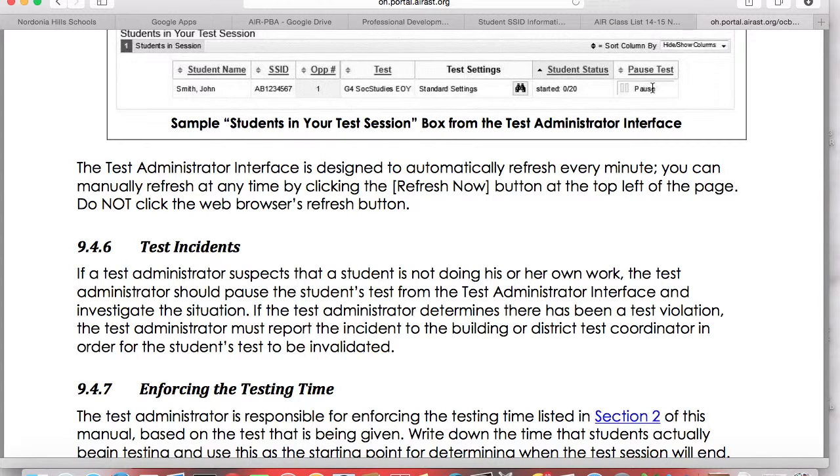But again, I would only suggest that you pause it if you know that they're going to be gone for an extended period of time. Say, for example, they have a nosebleed, and you know they're going to be gone for 10 or 15 minutes or more. But just to use the restroom, I'd let them go, ask them to do it quickly, and then come back and continue taking the test. But I will leave that up to you as to how you want to proceed.